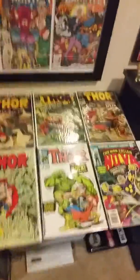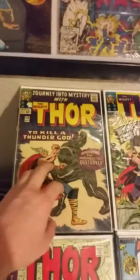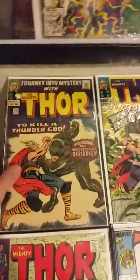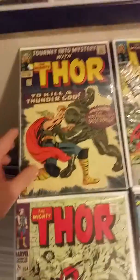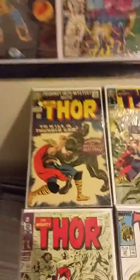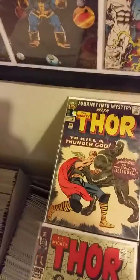What I did here is I just kind of pulled out my more valuable ones that I haven't really had a chance to get a good display going for them, whether it be graded or frames, whatever. Journey into Mystery number 118, this is the first appearance of the Destroyer. Now you can see a huge crease here. This thing's pretty beat up. I wouldn't get this graded, I don't think, unless I were to get it signed by Stan Lee or something like that. But it's just an awesome book to have.